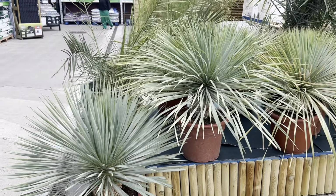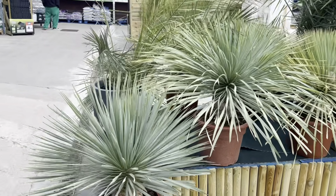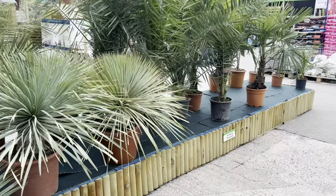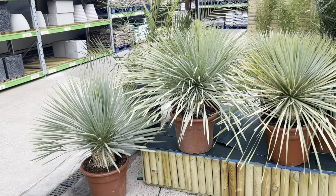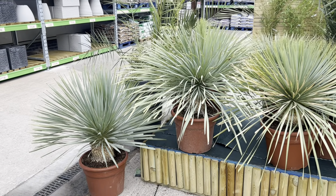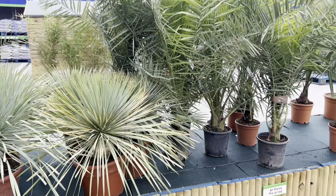So I don't have these plants at home. I'm very tempted to buy two of them. I will probably give my parents a call and see if they, because they've actually got a good spot for them at their place. I don't have much room at mine. I'm a bit chock-a-block. I've bought quite a few plants this year, as you've seen from my videos if you've watched them before. So I'll give them a call in a minute. But first, let's see what else we've got here.